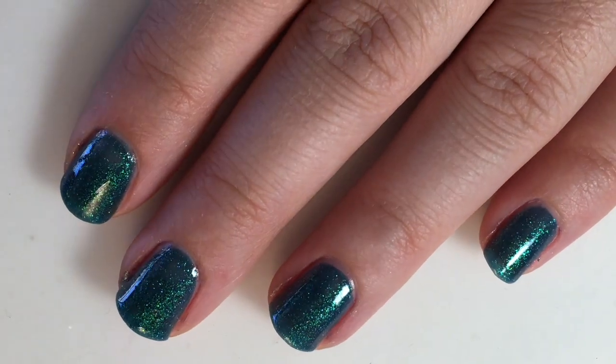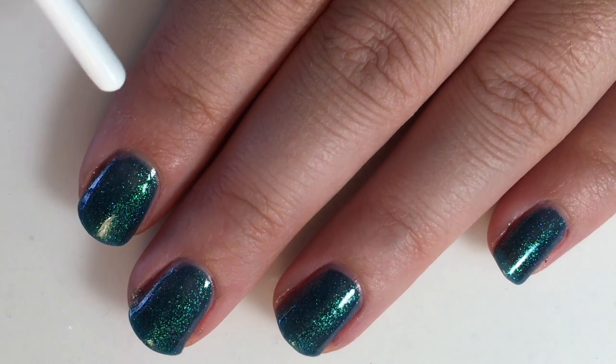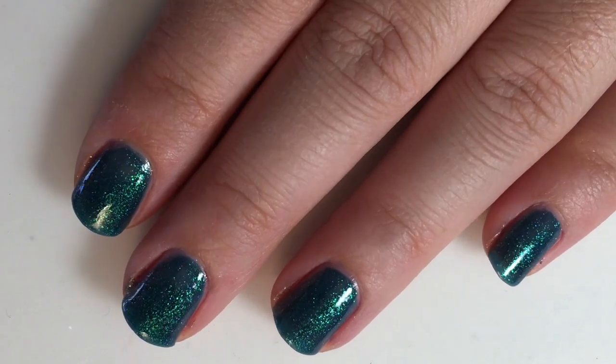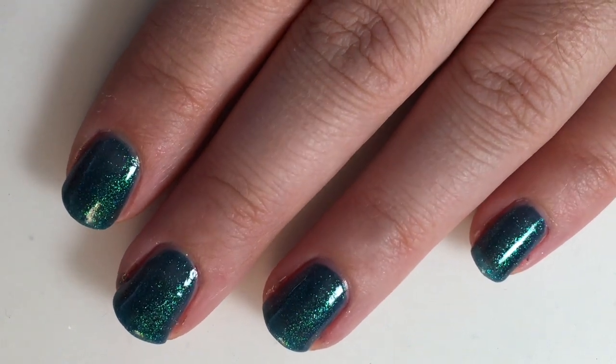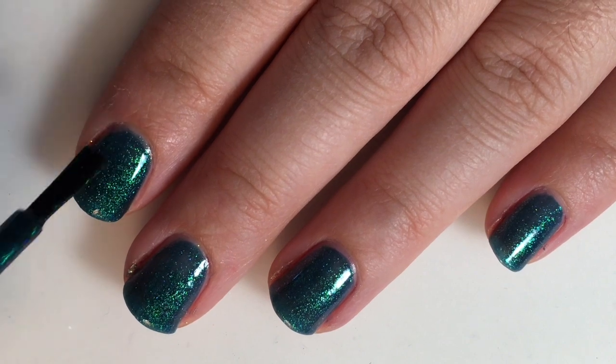So here is 2 coats of Riddle Me This. It still is a little bit sheer in places, like right here at the base of my nail, and then at the tip of this nail as well. So I am gonna go ahead and let this dry and then come back for a 3rd. And here is that 3rd and final coat.